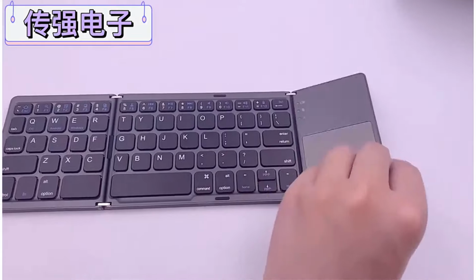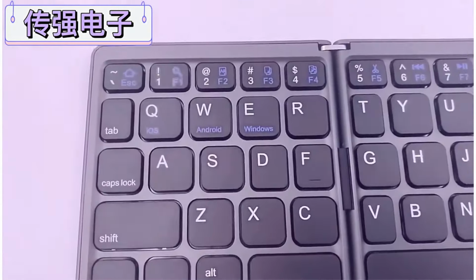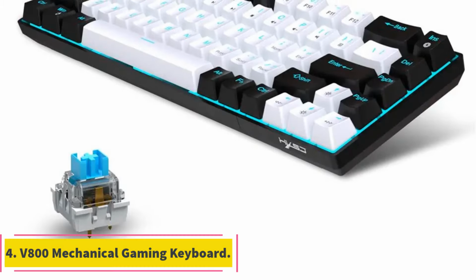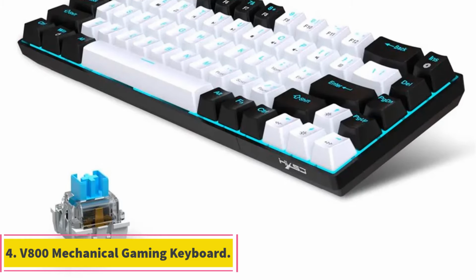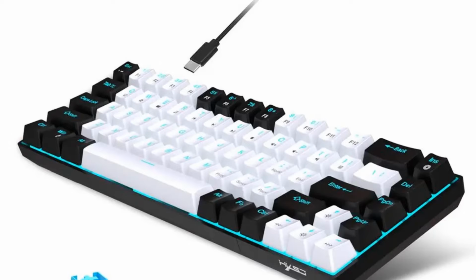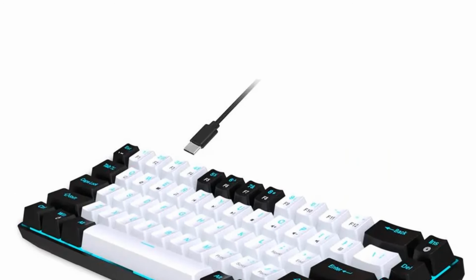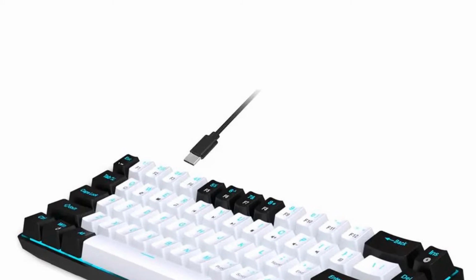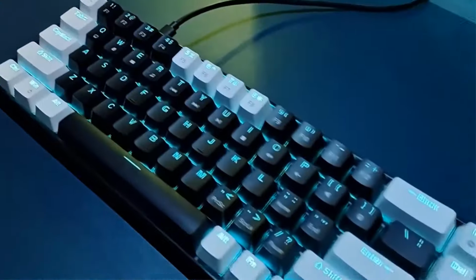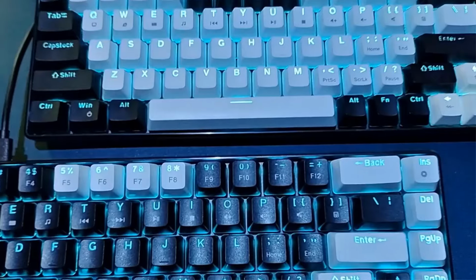The keyboard offers practical wireless pairing, a built-in rechargeable battery, and is suitable for on-the-go use with mobile phones and tablets. Number 4. V800 Mechanical Gaming Keyboard. The mechanical keyboard is a wired keyboard with keyline separation design, featuring the Xinyao 93F IC chip and 68 keys that do not conflict. Made of ABS material, it uses blue axial switches and mechanical shaft key technology with a lifespan of 50 million clicks.